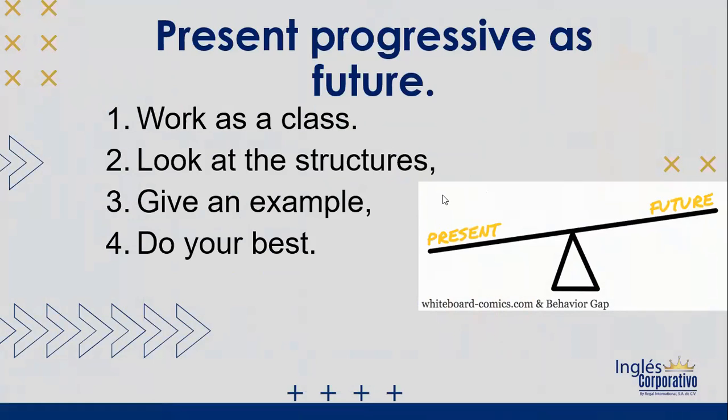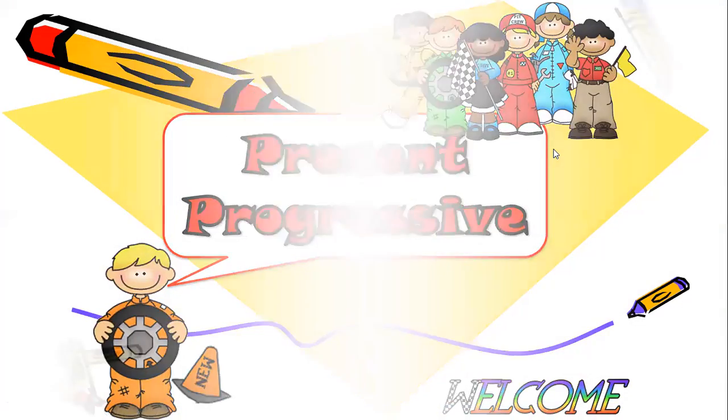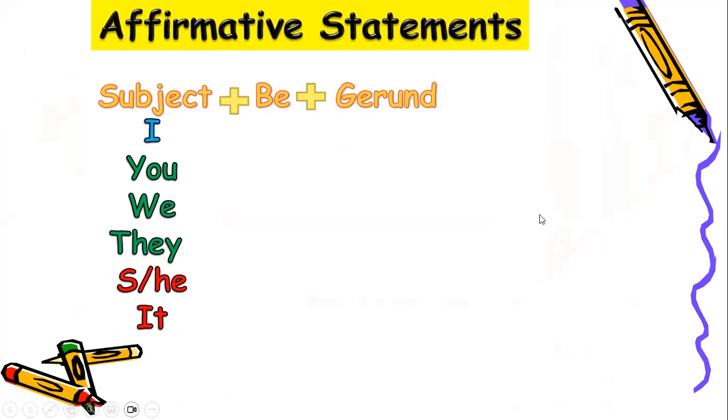Now, here we have a little bit of the structures, okay? Ahora sí, ya esas eran las reglas. Ahora un poco de estructuras, okay? With the sentences. And we have positive, negatives, and questions. Y tenemos tres tipos: afirmativas, negativas, y preguntas, okay? And so here we have the present progressive, okay? And we have the affirmative statements. En las afirmativas, este va a ser el orden. What is the verb to be for I, everybody? ¿Cuál sería el verbo to be para el I?